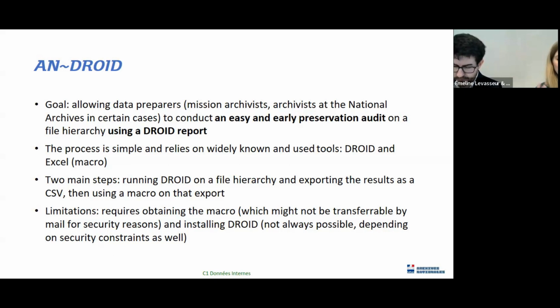So there are two main steps. The first one is to run Droid, obviously, on the file hierarchy that needs to be audited for potential preservation issues, and to export the results in a CSV file. The second step uses an Excel worksheet where a macro allows the user to import the CSV made by Droid and to obtain an audit report on its contents.